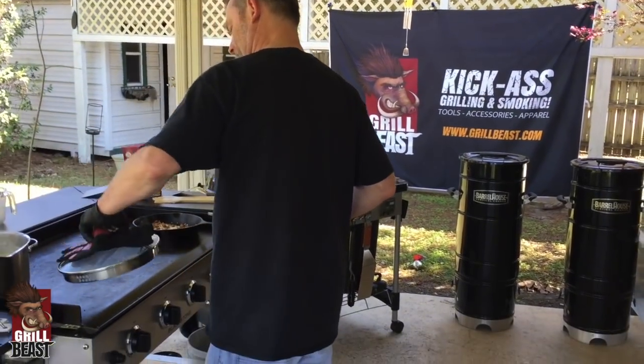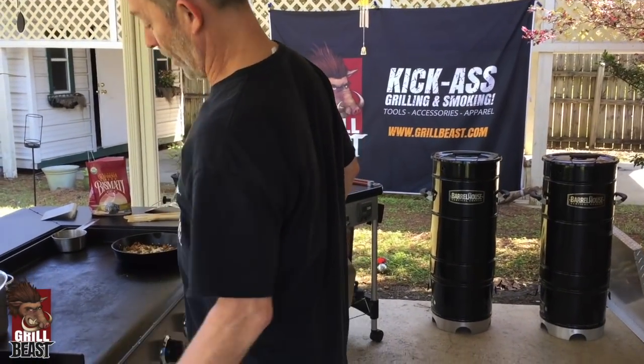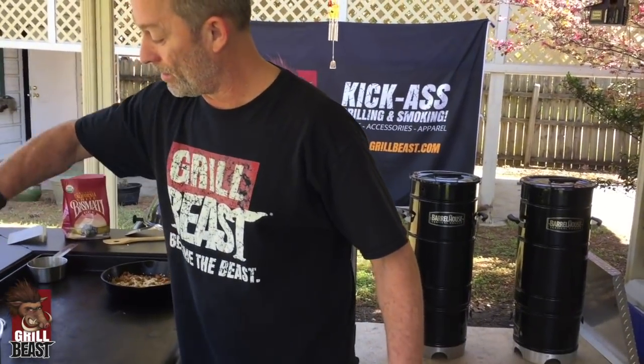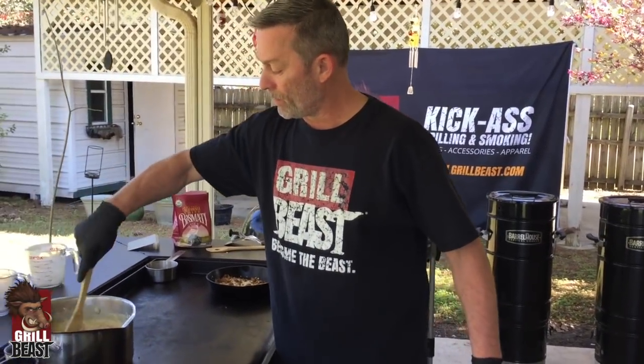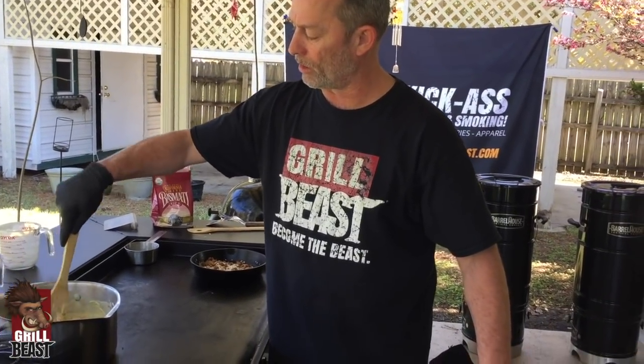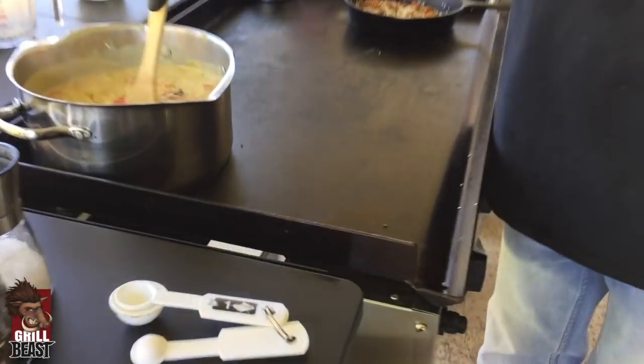Rick Beck wants to know, does a grill have a simmer setting? No, it doesn't. That's why I got this. But these things do. I mean, a flat top does that, right? So that's why I'm taking the lid off, so it simmers a little bit rather than boils.